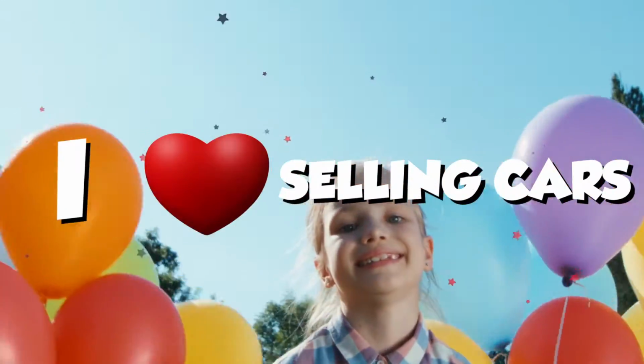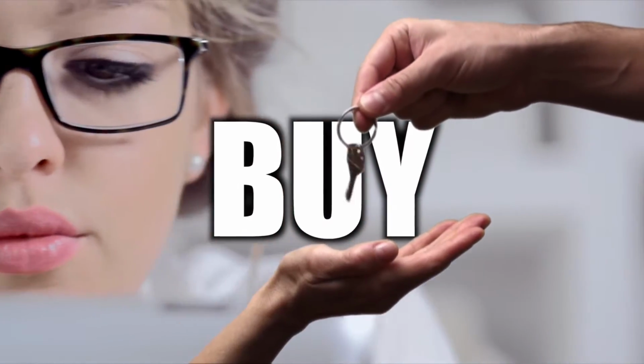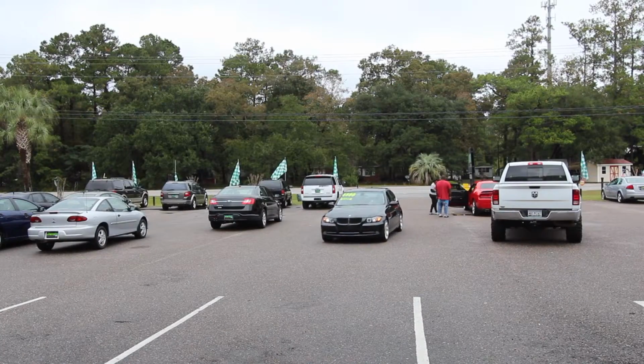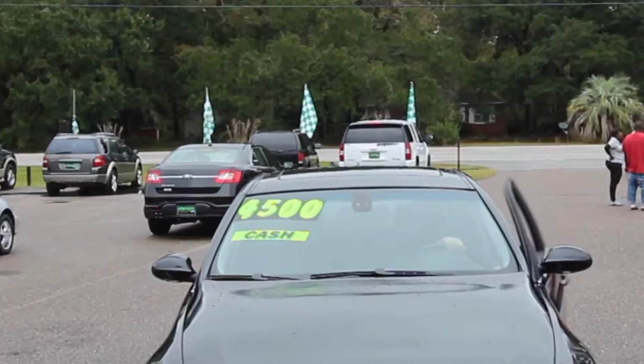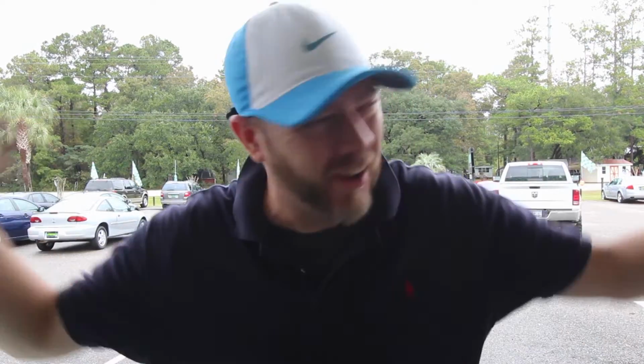Would you buy this car? I'll tell you, everybody, about BMWs: there's three colors that BMWs look good in: black, silver, and white. And we got all three of them here today, so stay with us. Let's go ahead and get started right now.